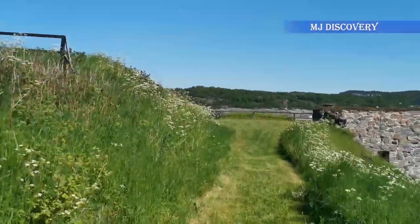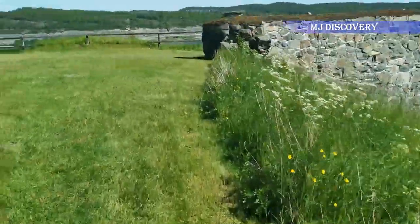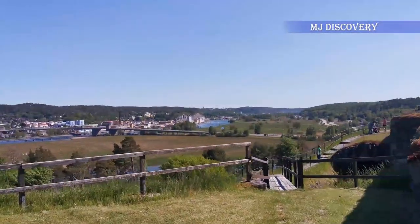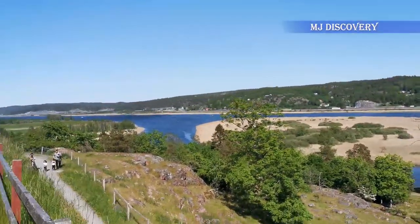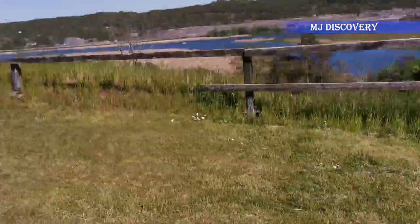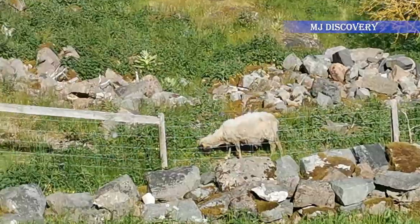It's awesome. This Bohus Fortress is a very famous fortress in Sweden, especially in Gothenburg city. Never miss a chance to come here. It's a very beautiful fortress, surrounded by water all around it. There is a ship over there. The white one, can you see it?